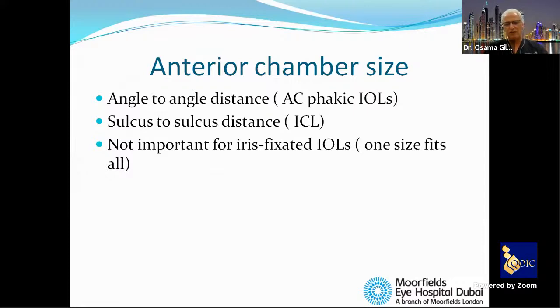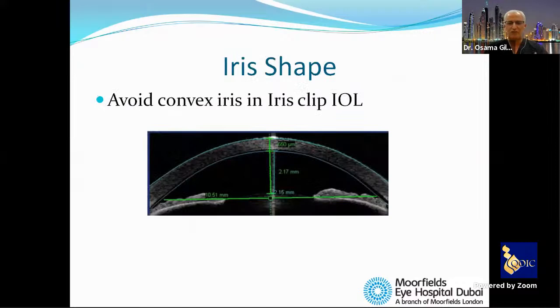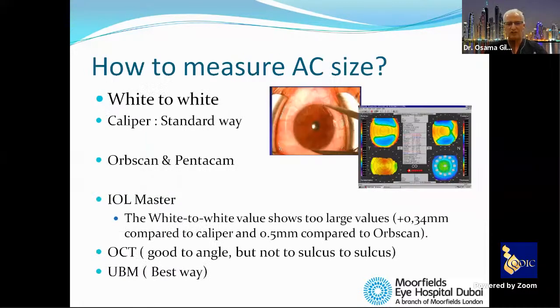One advantage for the iris clip, which is also its major disadvantage, is that one size fits all. So you don't have to worry about the sizing of the implant for iris clip implant. However, when the patient has a convex iris, the clip implant may not be the best option, because that will make the lens very close to the endothelium.